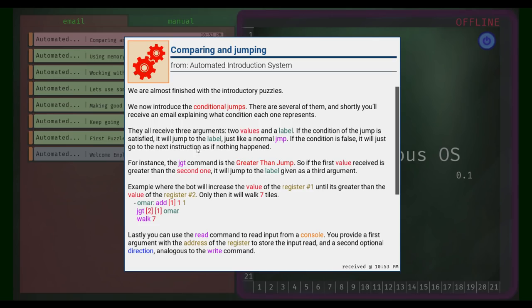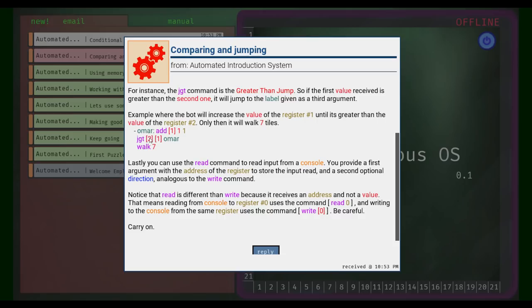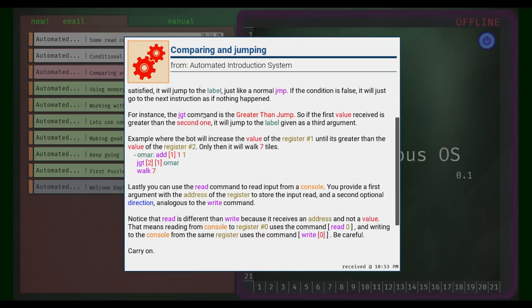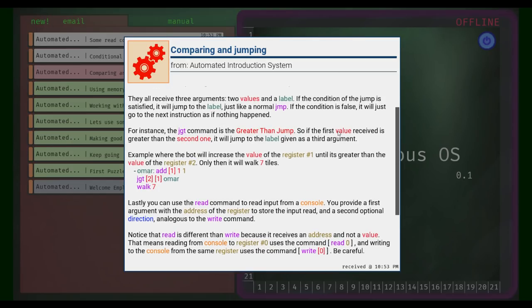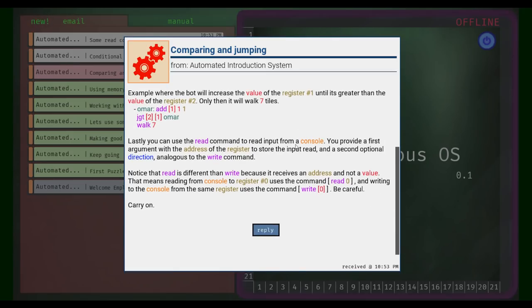Okay, let's do one more. Comparing and jumping. Now we get conditional jumps. Okay, jump greater than. How are the parameters? First one greater than the second one, I guess. And it's greater than the value of register 2. So if the first value received is greater than the second one, it will jump to the label given as a third argument. And we can use read commands to read input from a console.